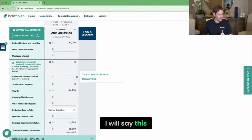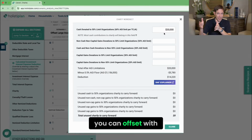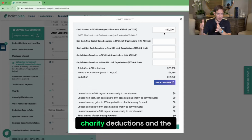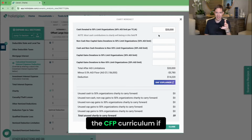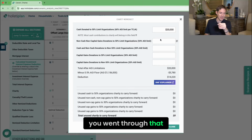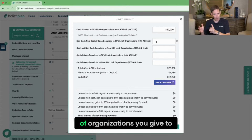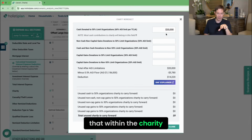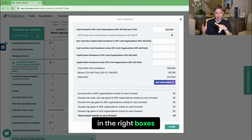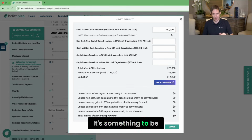Now, I'm not going to go into it in a ton of detail, but there are limitations as to how much income you can offset with charity deductions, and the system will calculate this for you. You may remember from the CFP curriculum, if you went through that, there are different limits based on the type of donations you make and the type of organizations you give to. So just make sure that within the charity worksheet, you're putting things in the right boxes. The system will then make sure that we handle those AGI caps. It's something to be careful of.